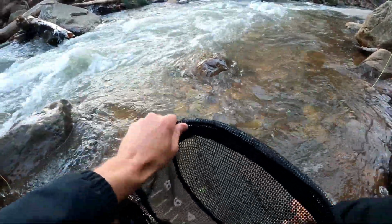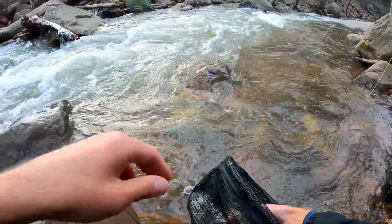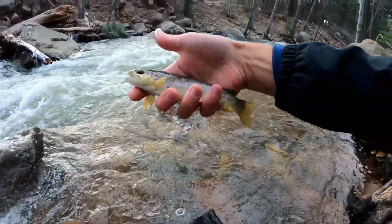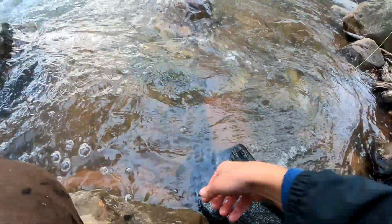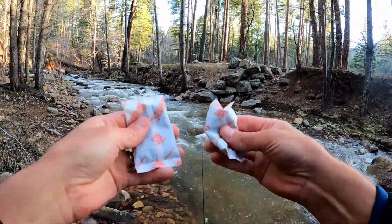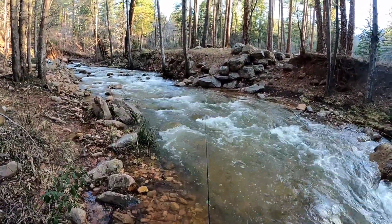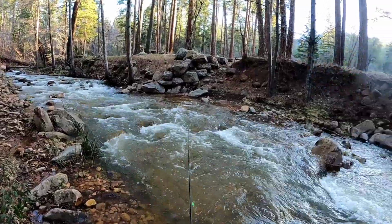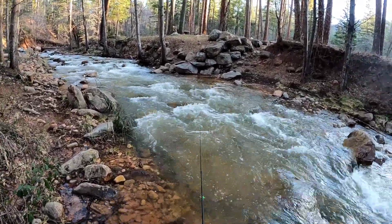About 6-7 inches, not big. Hook already came out, but just such a pretty fish. Wow, awesome. Got these little hand warmers here, putting them in my pockets. My fingertips are freezing right now, especially after touching those brown trout.